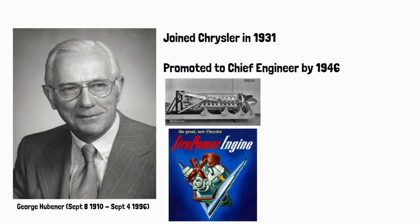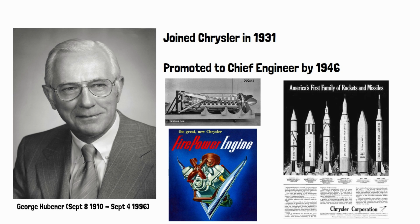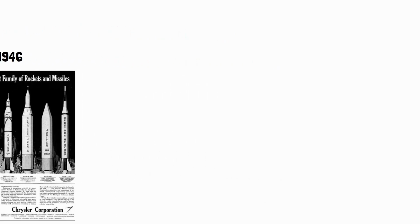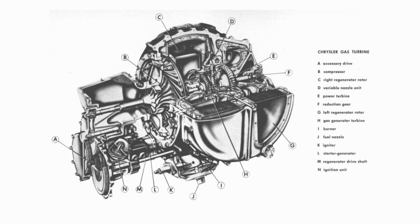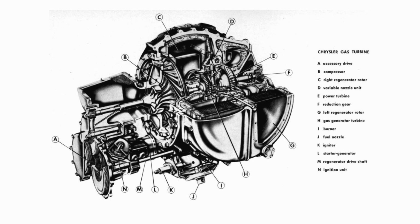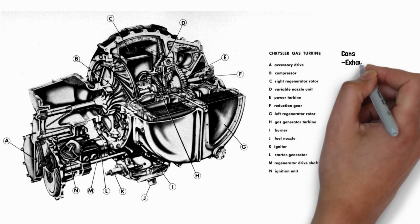He also worked at Chrysler's missile division. Yes, you heard that right. Chrysler had a missile division, which was news to me. But what he's most known for is his involvement with Chrysler's turbine cars. While assigned to Chrysler's automotive research division, George and a group of other engineers began to explore the idea of a turbine-powered car. During the 1950s, Chrysler was arguably the leader in turbine research, so it must have seemed natural to him.